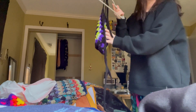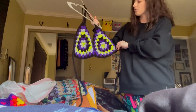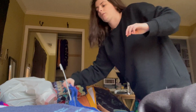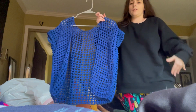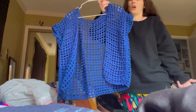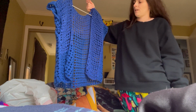This is a granny square bikini that I made. It was too big. I never really posted it anywhere, but I'm not going to keep it. Okay, my first experimenting with mesh. It was supposed to be like a short sleeve, I don't know how to explain it, it's like a cardigan, but kind of long, kind of short. It's okay.